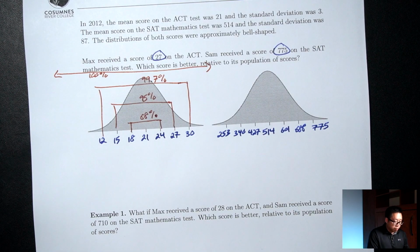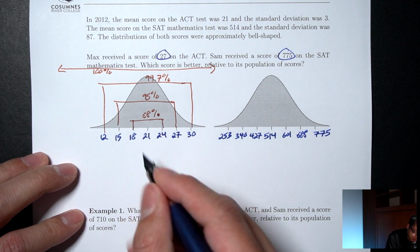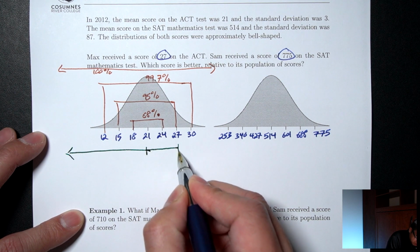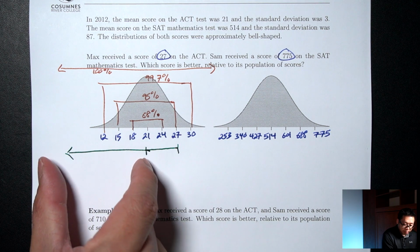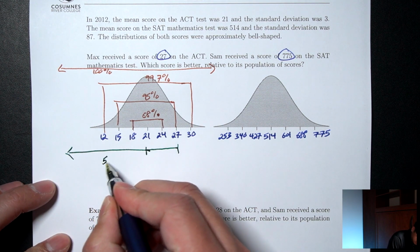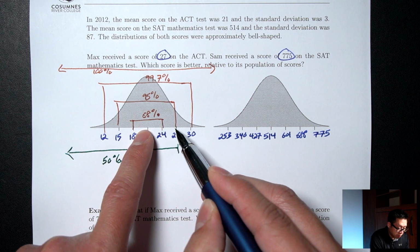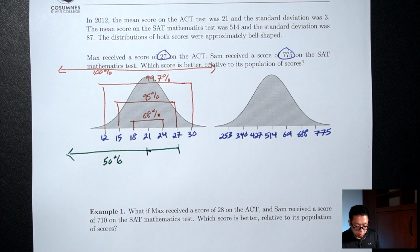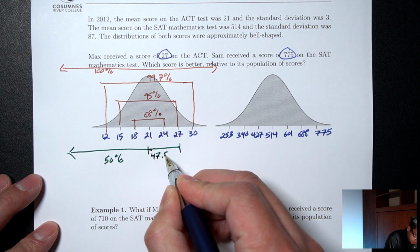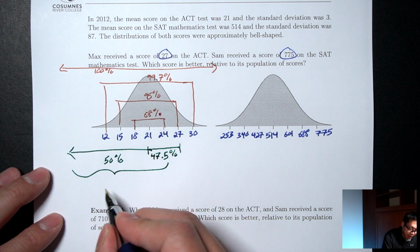Now, what I want to calculate here is what percent is to the left of this 27. And so I'm going to do this in 2 steps. First, I'm going to do middle to the left, and then middle to the 27. Middle to the left should be half of the 100%. Okay, so middle to the left is 50%. Middle to 2 steps above, so middle to 2 up, is half of the 95%. Okay, so 95 divided by 2 is 47.5%. And these two together, 50% plus 47.5% is 97.5%.